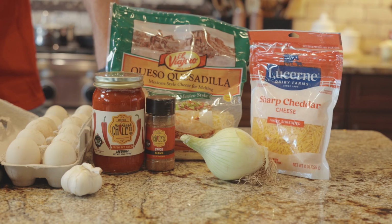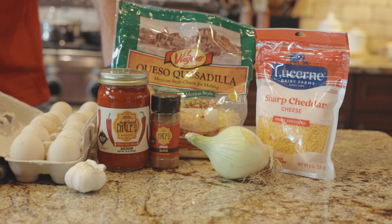This is a very simple recipe that you can make within a half an hour and be ready for a family dinner. I'm going to go through the things you need to make it, and then we'll put it together and let you see what it looks like when it's done.